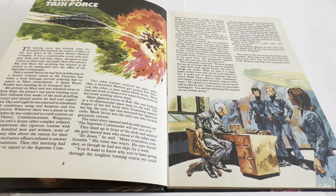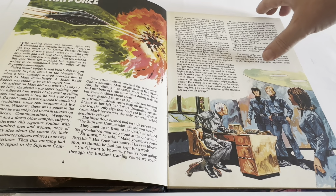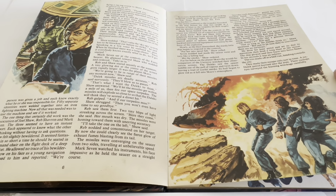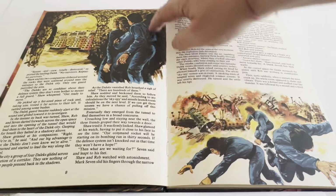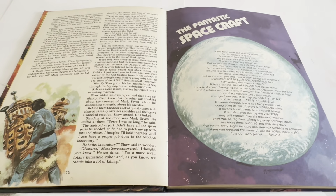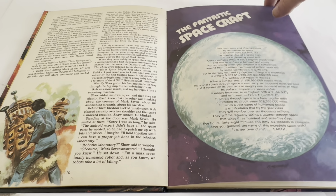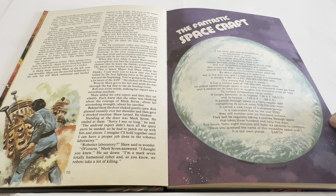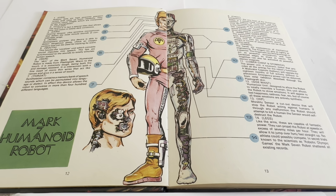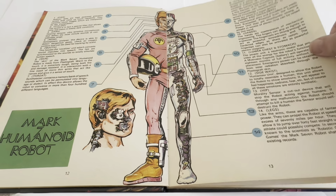So, Terror Task Force, which is an original story, written specifically for this annual, and it is a full adventure story featuring the Human Alliance pitted against the Daleks. There are some absolutely fabulous colour illustrations that go along with the story. Then The Fantastic Spacecraft, information on the spacecraft and how it flies and ranges and so on. Mark 7, the Humanoid Robot, is all about him, his eyes, his robotics and so on. That's brilliant, that is actually really done very well.